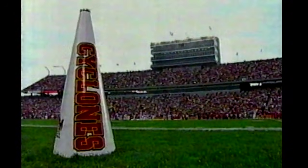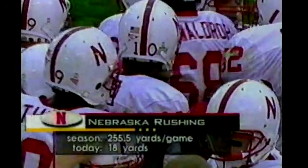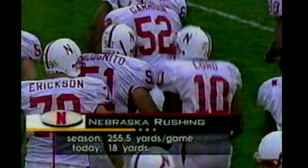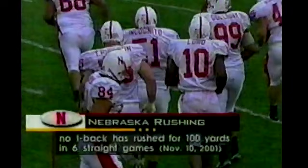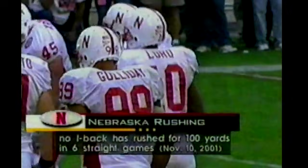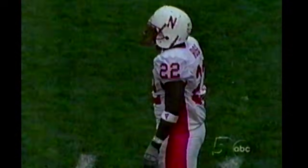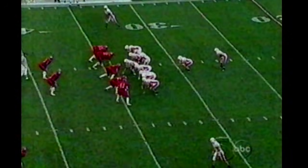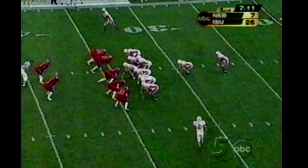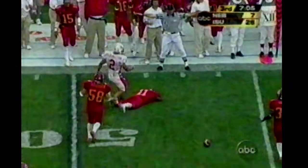Well, here at Ames, Big 12 North showdown, and Iowa State dominating 26-7. They've held this rushing team to 18 yards, and no I-back has rushed for 100 yards in 6 straight games. Diedrich was unhappy. He's out of the game. Corey Ross now comes in, 5 foot 6 inch fire plug, hoping to give him some kind of a spark. Lord wants that same play he had for a touchdown, and it's almost picked off by Hobbs.